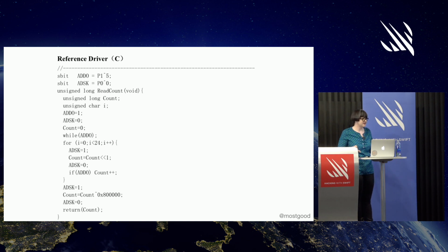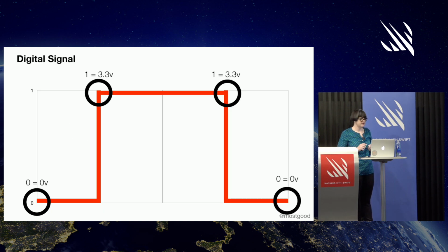And I apologize for showing you C code, but it also has sample C code for the reference driver. And this explains what we need to do to be able to get values from the HX711. And in essence, this is doing something called bit banging. And this is basically where we'll be using software to directly set and sample the state of the pins to get a usable value from it. So hopefully that doesn't sound too intimidating.